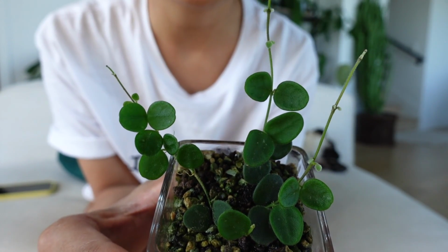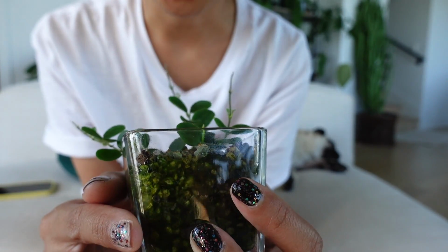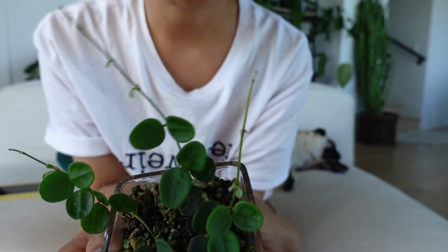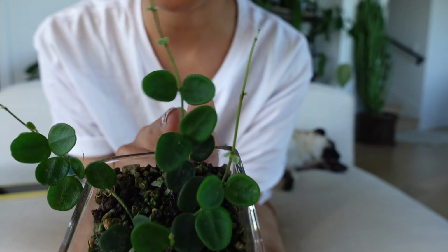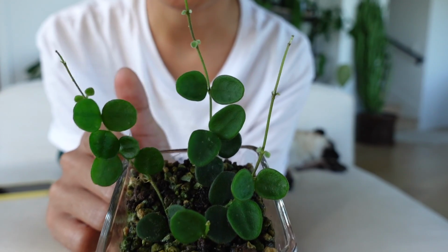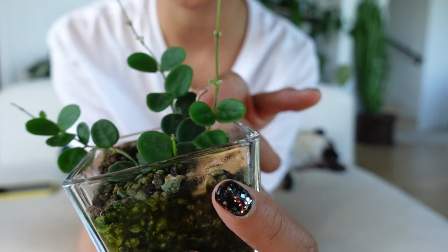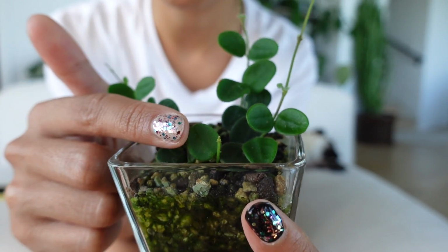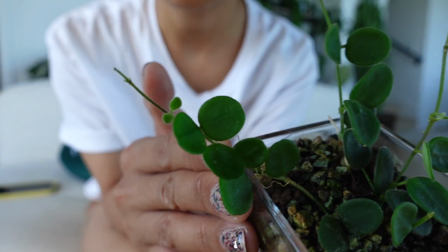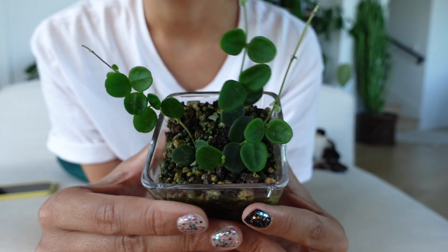Honestly, I think that this started as a one stem cutting. I think I got this from my friend Nessa. Nessa, correct me if I'm wrong, but I think that this was my original cutting here, and then I chopped it and I planted this one, and then it pushed this one out of the base spontaneously, and this one just started to come out. So it's just been growing so well. There's been so much new growth on it. It's not on a trellis or anything.